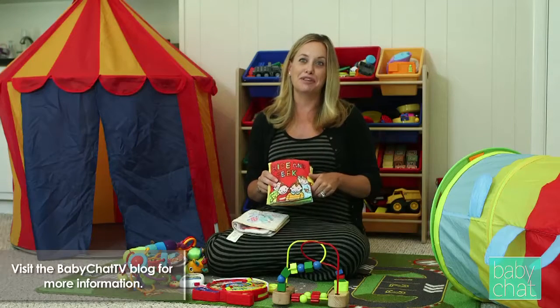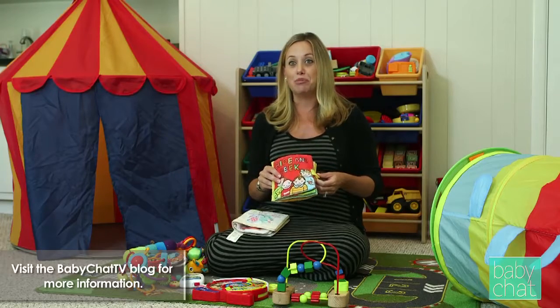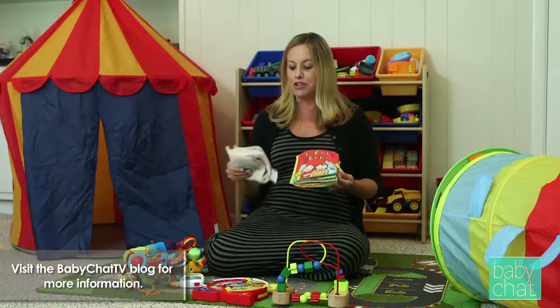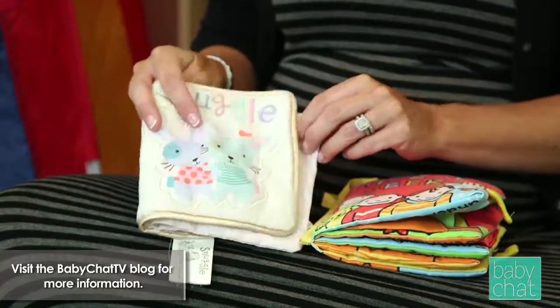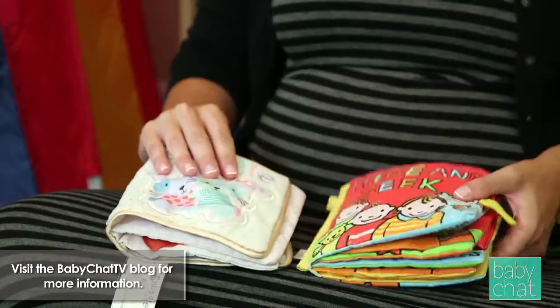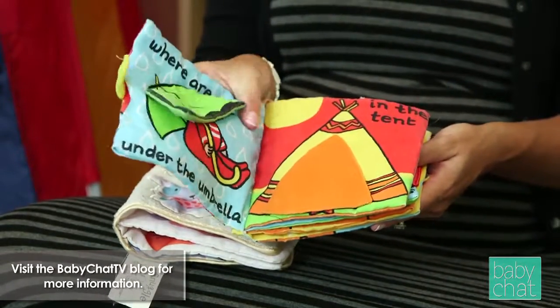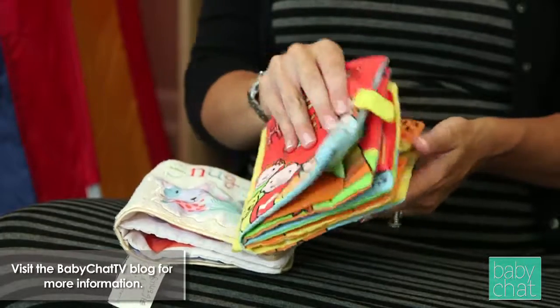It's a great way to bond with your child, but it also allows them to build their vocabulary and their communication skills. And these books are great because they're soft, and they allow the child to participate in the story as well. While you read it, they can crinkle the pages, they can flip open different sections, so they feel like they're part of the story.